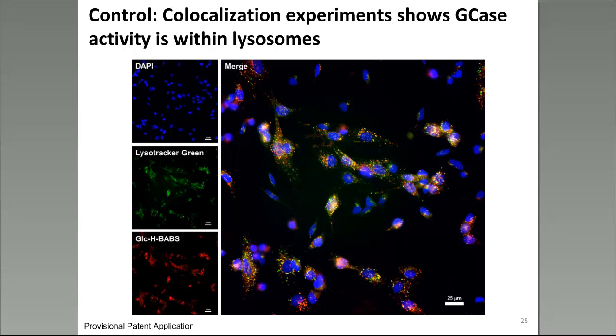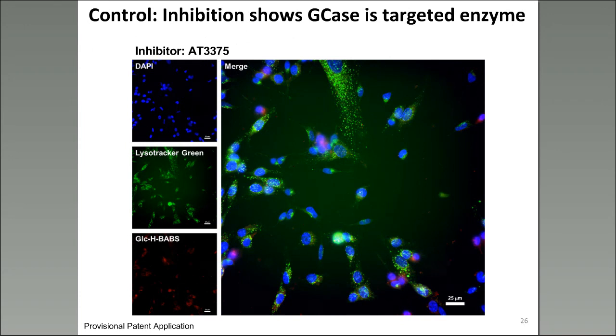Now, to ensure that we are in fact targeting the proper enzyme, we used an inhibitor that is known to selectively block GCase activity. Essentially, in this image, what we see is there's a significant decrease in the red color you see, shown here to the bottom left. This provides good evidence that our probe targets GCase specifically inside the cell.